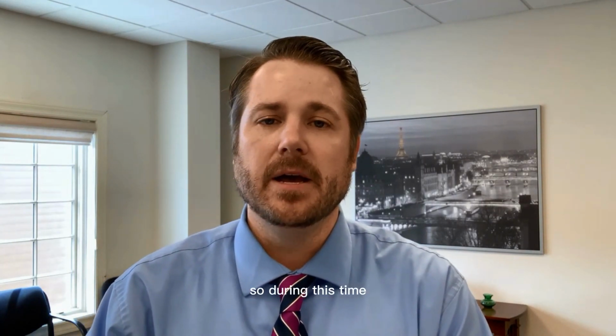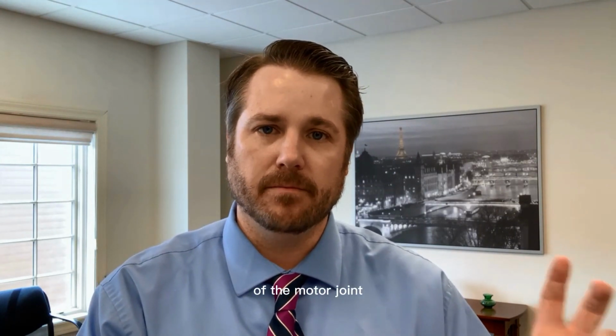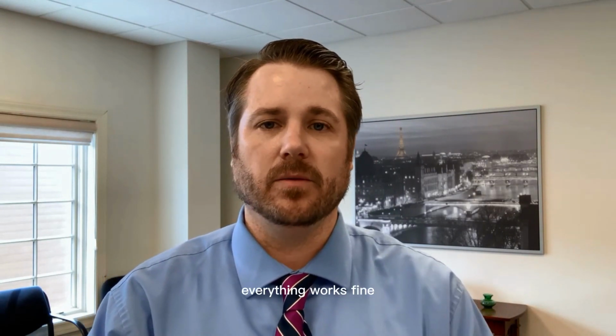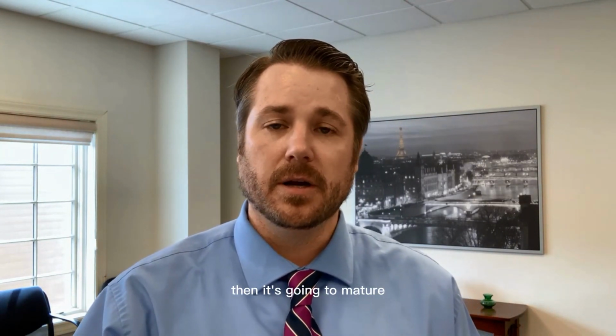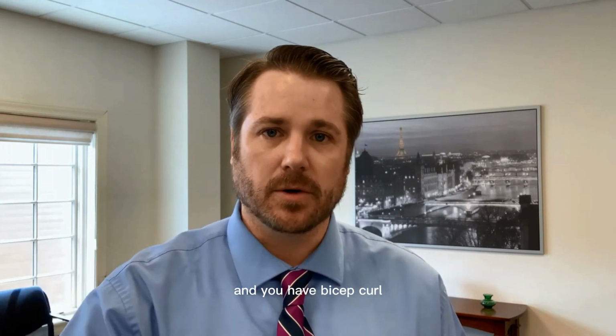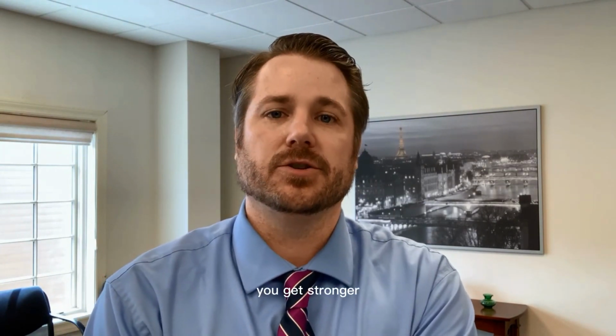During this time, your body is putting immature collagen there. If we have proper motion of the joint and everything's moving properly, the muscle, tendon, the ligament, everything works fine, then it's going to mature and we're going to actually be back to where we should be. Same thing happens when you go to the gym and you do a bicep curl. You're tearing muscle fiber. Now your body puts immature collagen in there, but because the muscle was working the right way, now we get more muscle fiber, you get stronger.